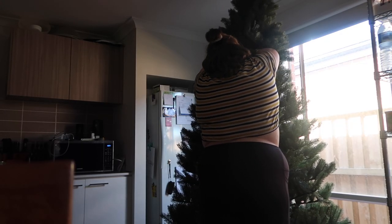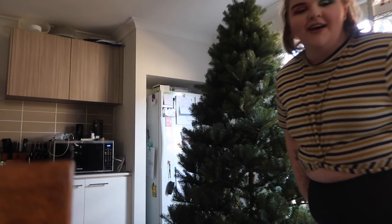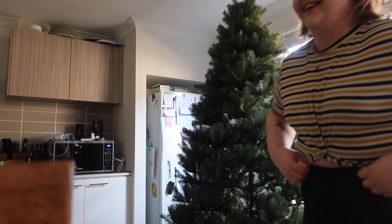Come on, you beautiful baby. There we go. Look at that! Almost touches the roof. I can't even get it in the frame, Mum. The lighting. Let me try and block the window. There we go. That's the tree.